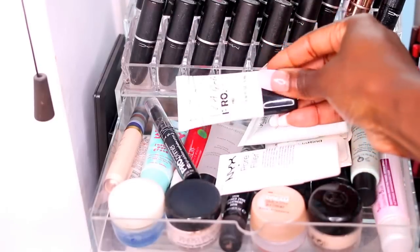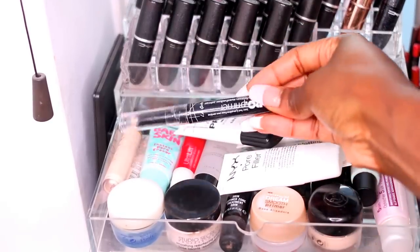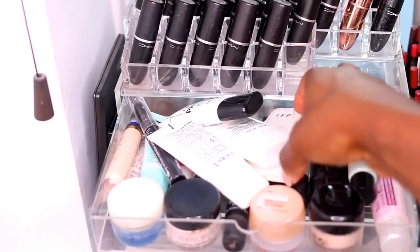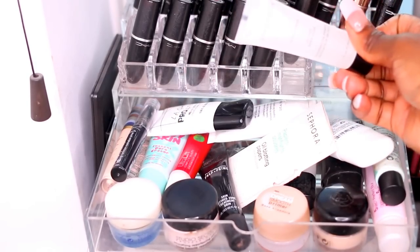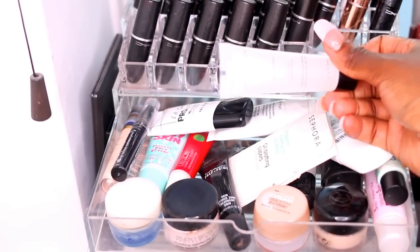Next one, some LA Girl. Got some eye primers. This is an LA Girl Pro eye primer. We have this blot paper from Sephora. We have a few from Smashbox. This is the oil-free photo finish.